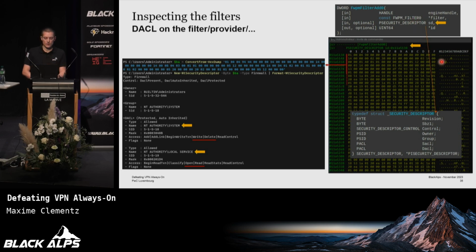So if we look at the structure there, and thanks to my FRIDA scripts, I could dump all the parameters of the filter add function. And if I dump the values of what is pointed to by the pointer to the security descriptor, then we can get this nice structure, which is a nightmare to parse. So instead of parsing it by hand, we can use the ConvertFrom tool as well as the New-NtSecurityDescriptor, again by James Forshaw. We can translate all these values into the proper structure of a security descriptor, and then we can see there that the system account does not have read access to the filters that are committed by Cisco. If you want to have some read access, then you need to have the local service value in your token.